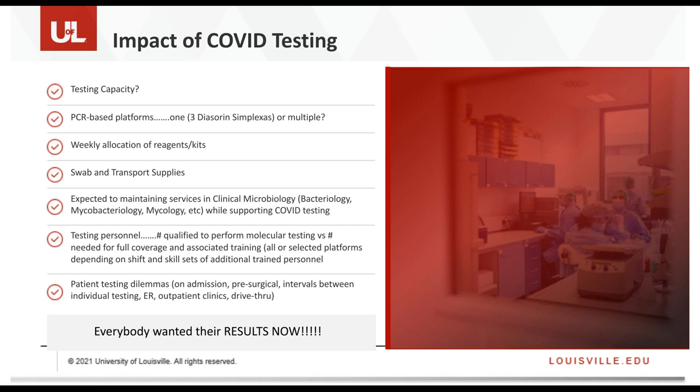We also, as all of you did, faced the challenge of weekly allocation of reagents and kits, which forces you to strategize and to determine which platform is available to handle the current volume at that time, not to mention the swab and the transport supplies. I would also add into that bacteriological media, primarily for bacteriology as well as mycology, was also an issue that we had to deal with. And at the same time, we had the responsibility of maintaining our regular operations in the respective sections as you see them there, and at the same time be supporting the COVID testing, once again, 24/7. Probably our biggest challenge was testing personnel.